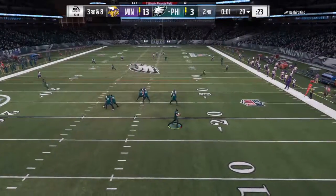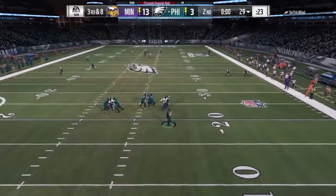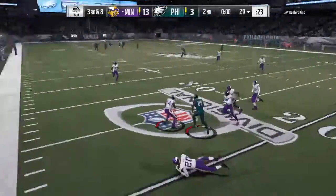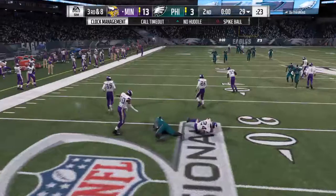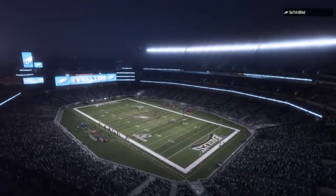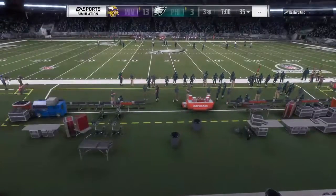Back to throw, Williamson. Now he's going to send this one deep right side, into heavy traffic, and it's intercepted. Picked off at the 24, and they will take over at the 29-yard line.